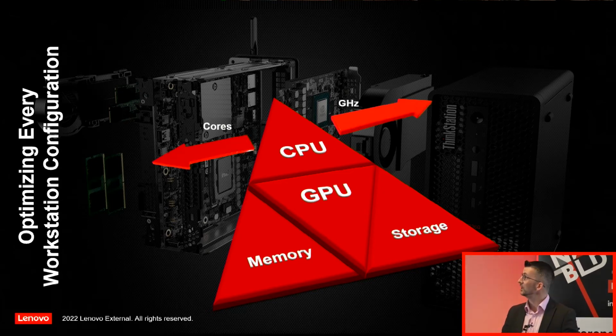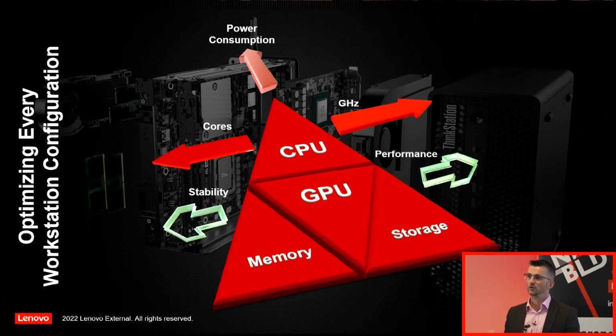Looking at the CPU, you've got core counts and you've got clock speed, two opposing forces. As you increase both, so does your power consumption. Looking at the more sustainable workflows, unfortunately, as you go faster, they do use more power. So we have to find that balancing act. Same on the GPU. Do you want stability or do you need raw performance? And sometimes you need to compromise.